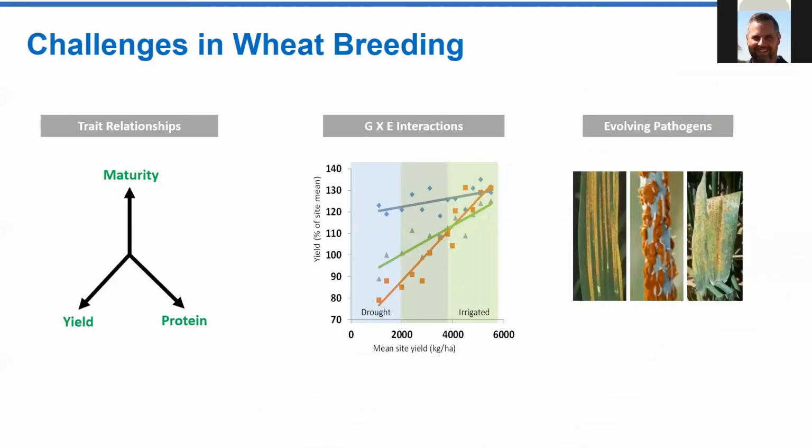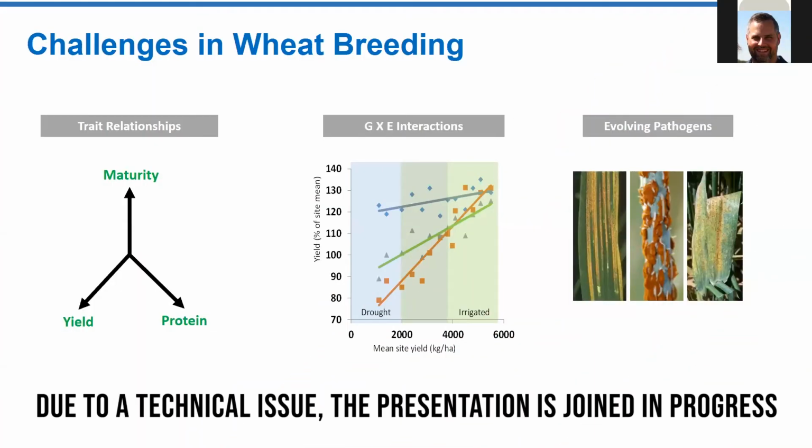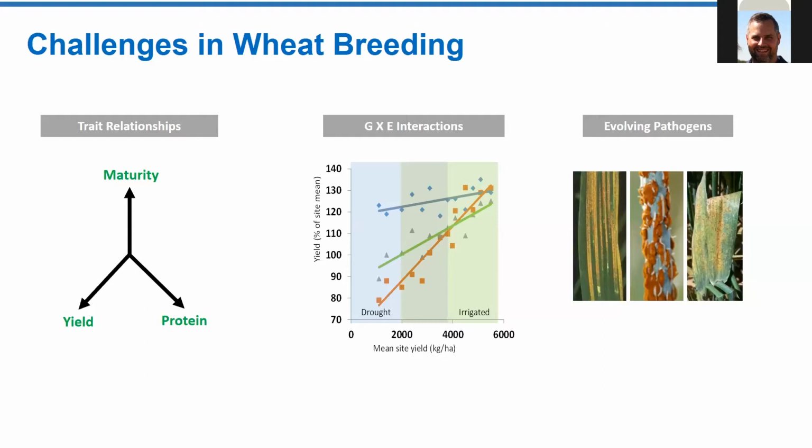As well as an irrigated environment. We don't really want that orange one, where it does quite poorly in a drought and does reasonably well in the irrigated. So we're looking for reliable, high performance. As well, as I mentioned, we have evolving pathogens. Some of the famous ones are rust, and we have stripe rust, stem rust, and leaf rust pictured there.